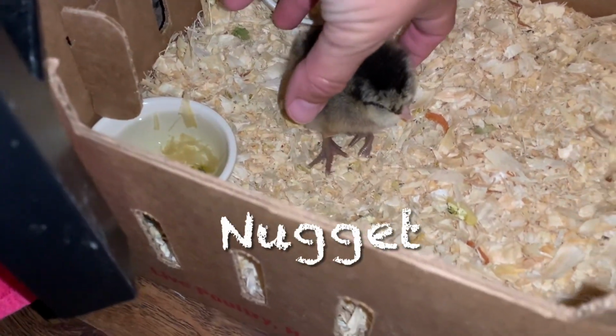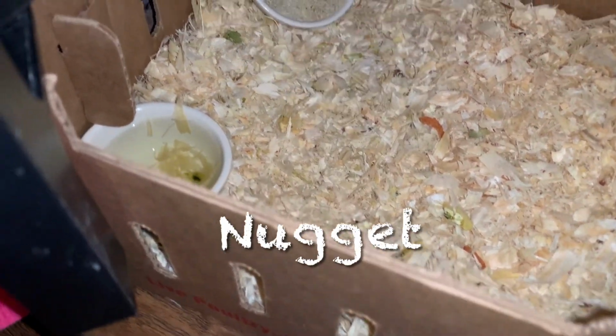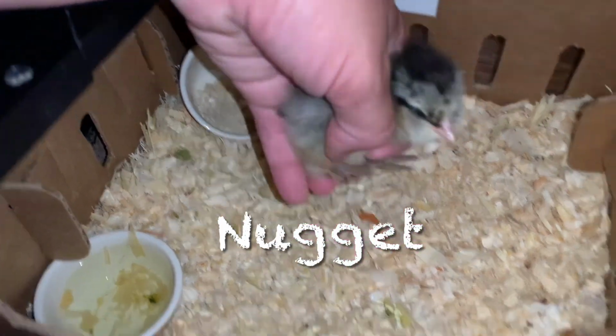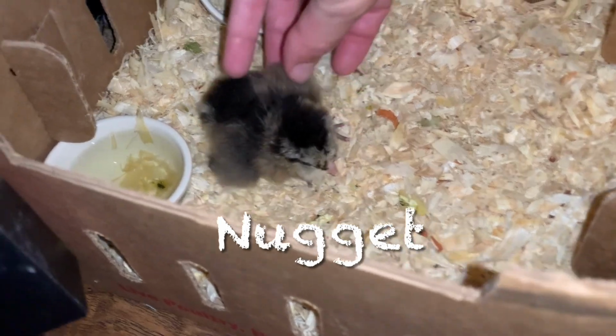Here's Nugget the next day. As you can see, that left foot is still curling a little bit. We've kept the hobble on, the Band-Aids around the legs. He's still really struggling to walk and to move.